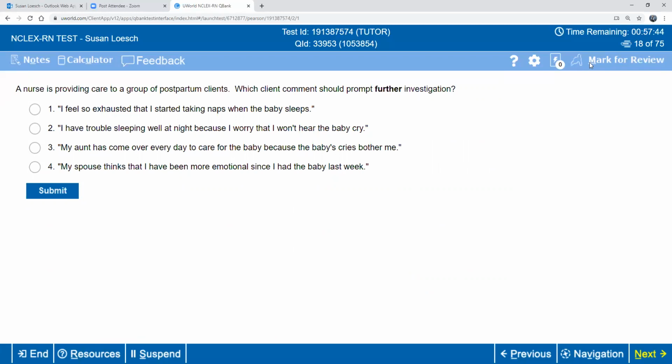Nurses providing care to a group of postpartum clients. Which client comment should prompt further investigation? I feel so exhausted that I started taking naps when the baby sleeps. I have trouble sleeping well at night because I worry that I won't hear the baby cry. My aunt has come over every day to care for the baby because the baby's cries bother me. And my spouse thinks that I have been more emotional since I've had the baby last week.